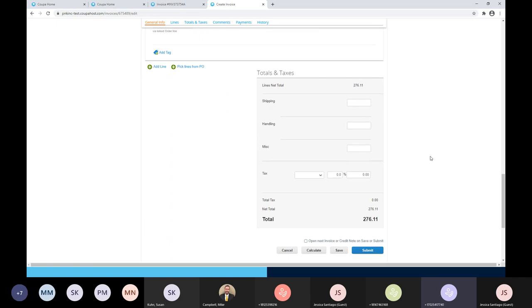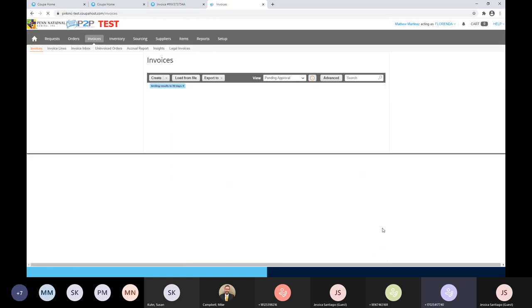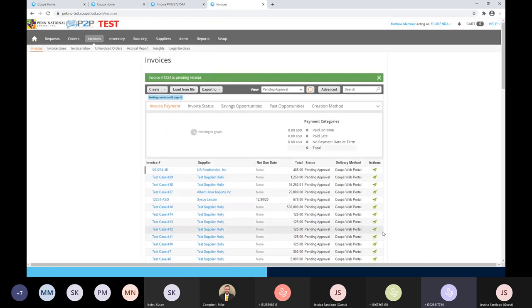Then you would come down to the bottom and you would still enter the same information, shipping, handling, miscellaneous, any tax. You would hit calculate and it will calculate it for you. The total, make sure it matches, and then you hit submit. If the total does not match, you would have to go up and find out where it didn't match at.